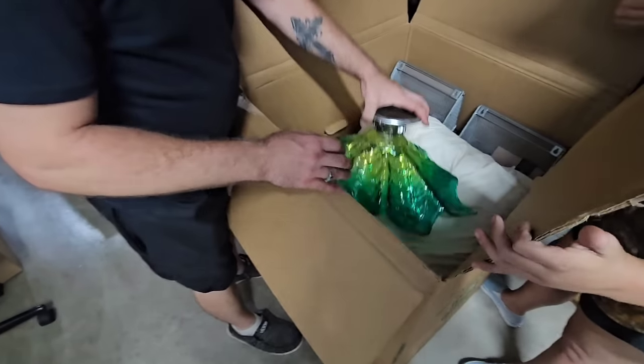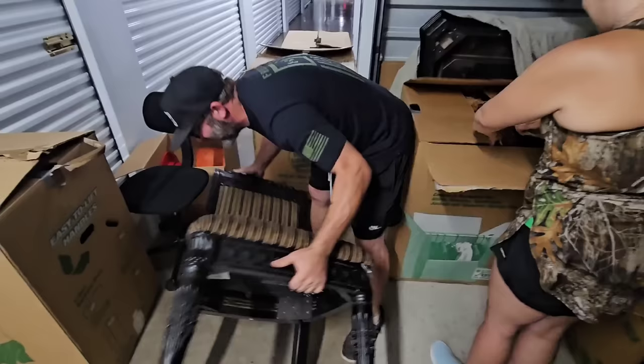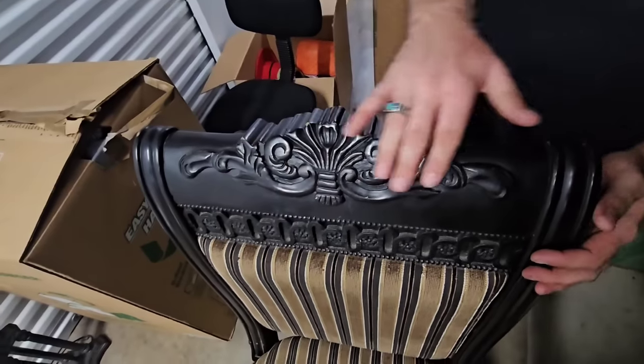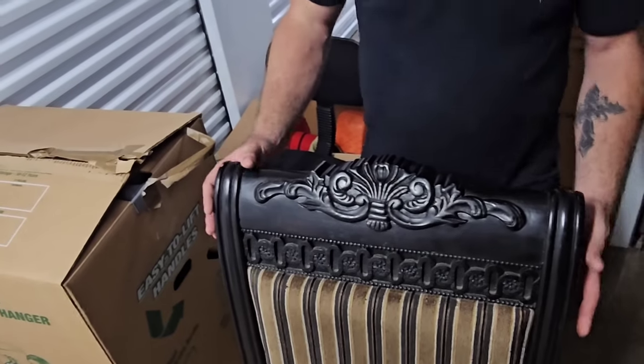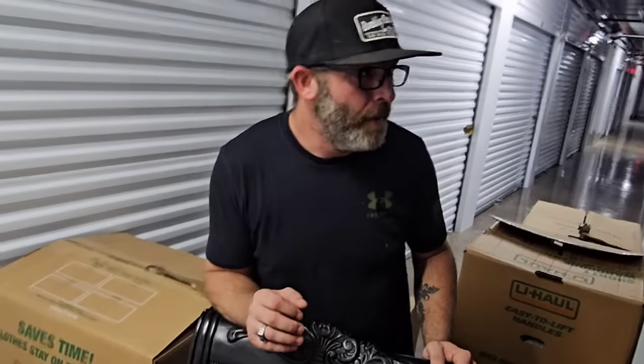Oh, wow. Guys, look at that. That is nice. That is a nice chair, guys. That is solid wood. Look at this. Solid wood. I guarantee you this table and chairs, Courtney, we could probably get $500 out of it. Yeah. Easily. We paid $410 for this entire storage unit. We're going to get all the money back just in the table and chairs.